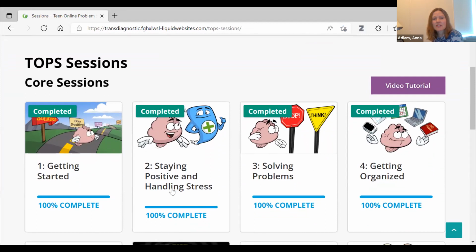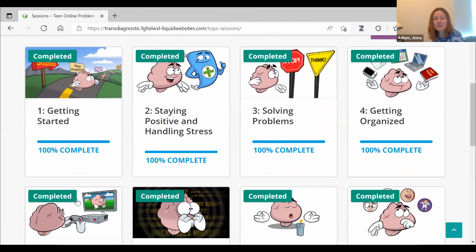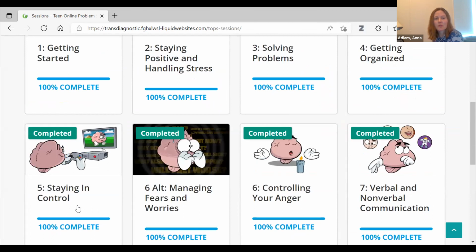There's a session on staying positive and handling stress, and this is building on from cognitive behavioural therapy strategies around how we work with any negative automatic thoughts that we might be having, and some reframing around those thoughts to try and think more in a problem-solving approach. There's the problem-solving module, which I'll talk you through. Getting organised, so that's the everyday executive function difficulties that can be experienced around organising materials and resources for school or college or home.